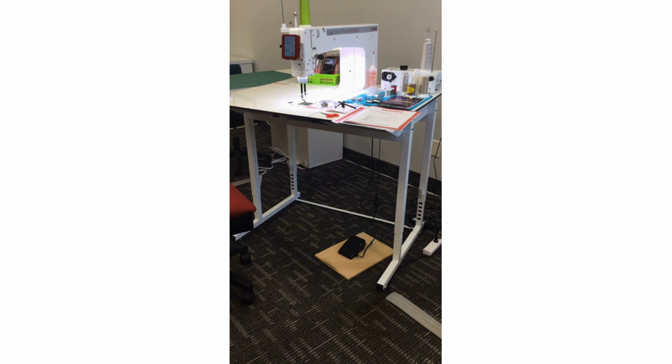So now everybody can see that Janome has always added more products to their line to help you get your projects done quicker and easier. Now on the Versa, the table is fully height adjustable. It'll go down to about 25.5 inches and all the way up to 39.5. So you can stand up if you prefer, like you do at a long arm quilting machine, or you can lower the table down so you can sit.